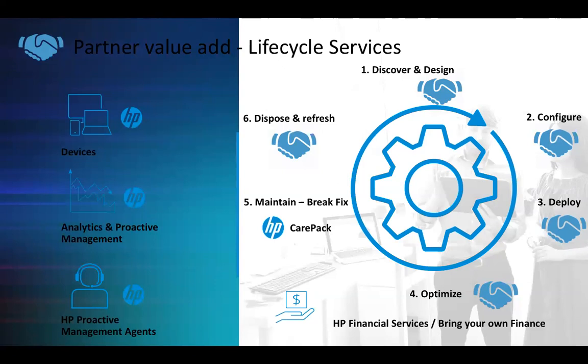And as we follow this around clockwise, it's also about configuring these devices so when they arrive, they're ready to go, right? You have the right software, the right configuration for your users, deployed in a way that's appropriate for your business, whether that deployment is to the desk or to the building. It really depends on what type of requirements you have.